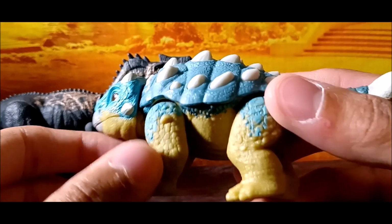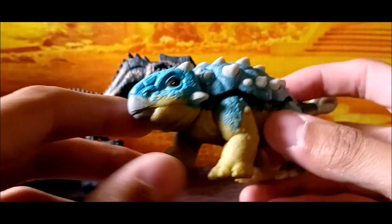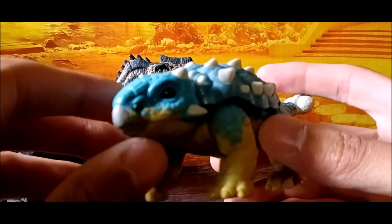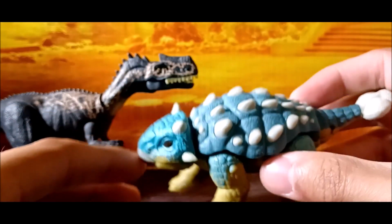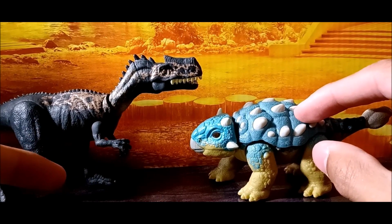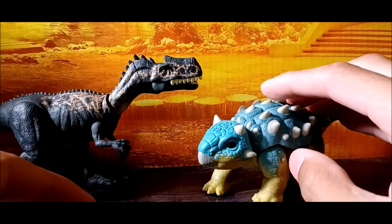Those bumps and ridges, they pop out. But I am really liking this little guy. I mean, it could be a little bit smaller, because I know this thing was growing at an accelerated age rate, but it's obviously a lot bigger than expected. It's just on the scale of a $10 action figure, or $10 Dino, of course, or at least $8.